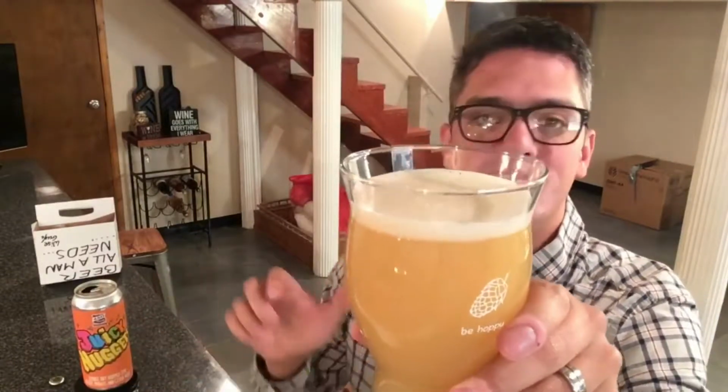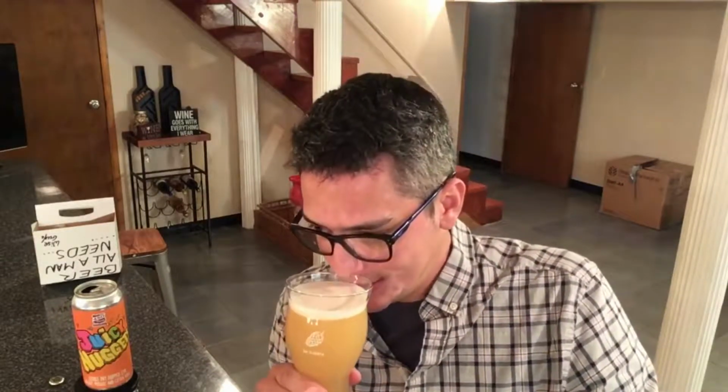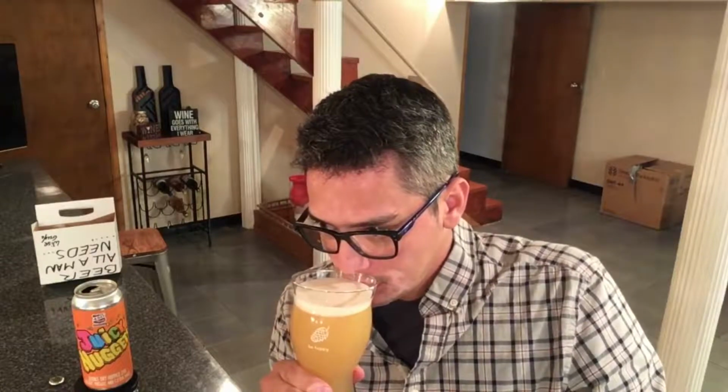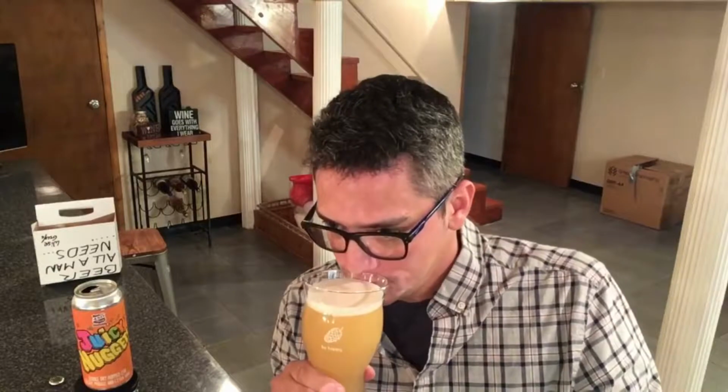Guys, this thing smells awesome. Nice oranges, a little bit of lemon. Maybe some pears, other tropical mango fruits. This thing, it smells really good. It smells juicy and fresh, and that's what it is.